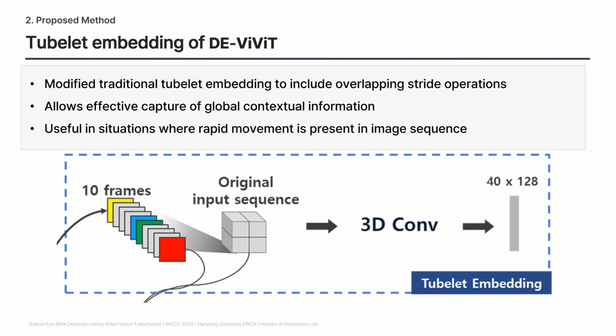We modified the conventional tubelet embedding from video vision transformers to include overlapping stride operations instead of the traditional patches. This allows capture of global contextual information, which is useful in situations where rapid movement is present in the image sequence, such as the subject moving their head around.